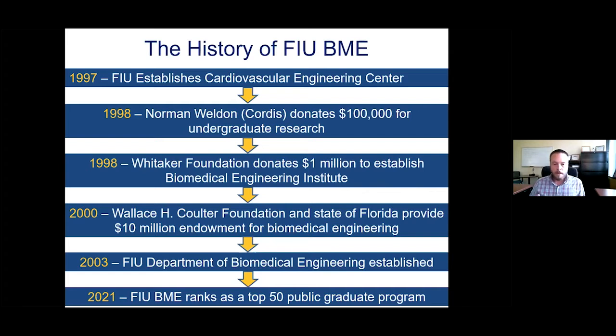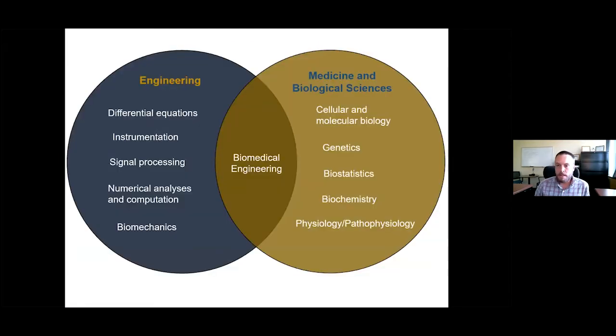So from that, we have branched out. And as Dr. Jung mentioned, we have these three different focus areas. But even though we've gotten broad and gotten bigger, and as of this last year, now rank as a top 50 public graduate program, we still have a really strong cardiovascular related research that I'll get to in a moment.